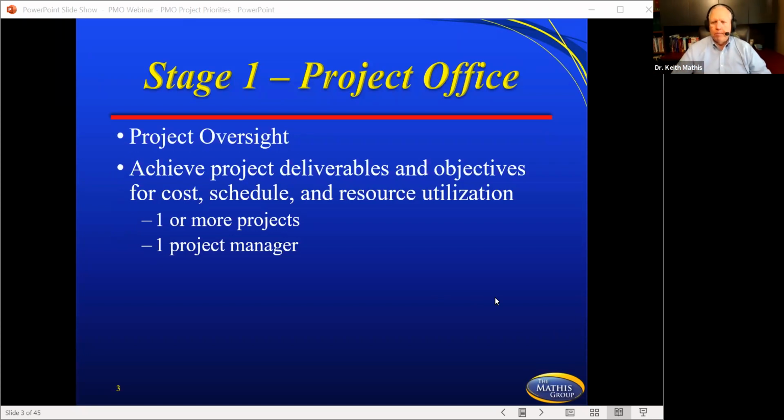However, we all know that sometimes we're frustrated with how projects are struggling, and we're frustrated by the lack of oversight or the lack of accountability. And so with a project office, project oversight is one of the things that they will do. They will achieve project deliverables, objectives for cost, schedule, resource utilization. They might deal with one or more projects and have one or more project managers connected to them, but this is going to be pretty small in most cases.